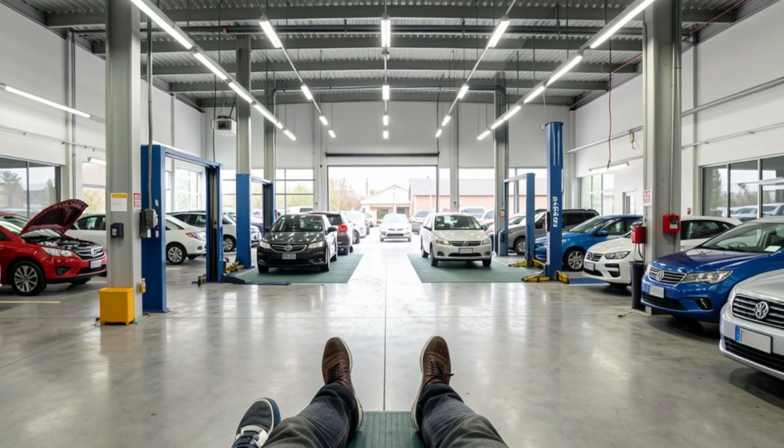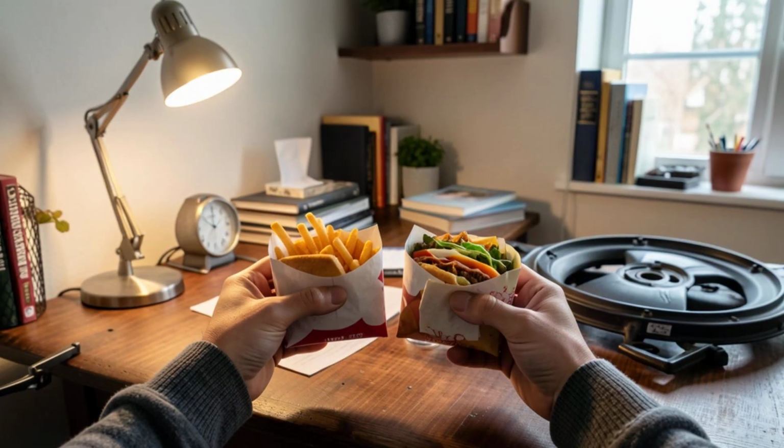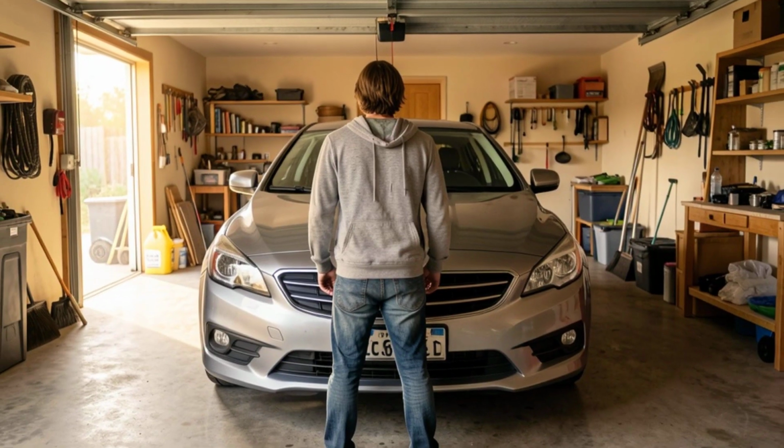And today I am handing you the list, the real one, the 10 components dealerships love to quote as full replacements that you can actually clean yourself for the price of a fast food meal.